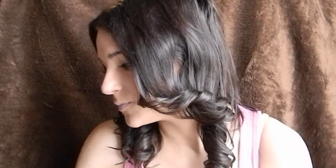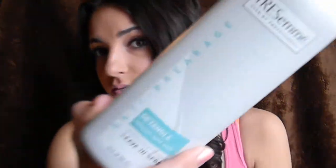This is a product that has been discontinued, and I actually have like 4 bottles left. I've been using this probably since I was in high school, like my sophomore year, and if I was in college right now, I would be graduating. So I've been using this for a really long time. This is the TRESemmé Anti-Breakage Detangling Leave-In Spray. Looks like this.